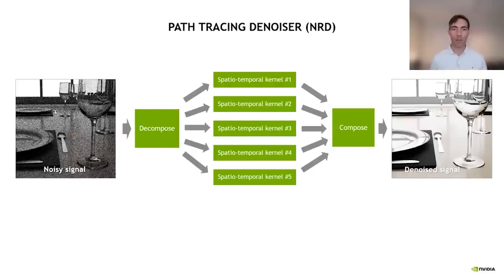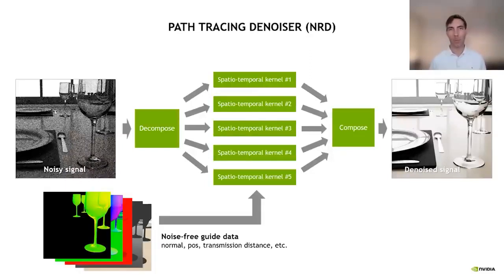These kernels are essentially very fancy edge-stopping blur kernels that reduce noise both spatially and temporally. They're guided by a large number of guide buffers that the path tracer produces. So the expectation is that most of these guide buffers are noise-free or low noise, so that the kernels can make appropriate decisions about the size of the blur kernels and how to weigh the different samples over the kernels. So what happens if this guide data is not clean, if it's noisy instead?